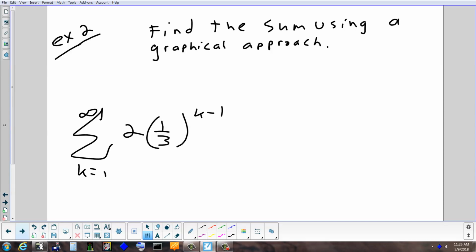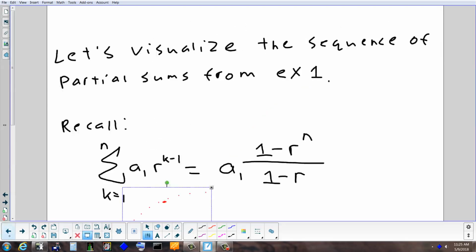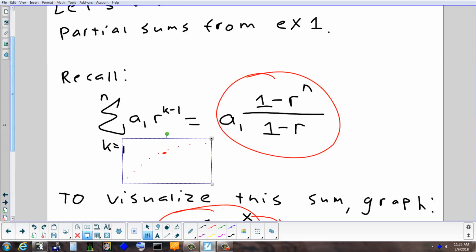All right, so we already did this. Find the sum using a graphical approach. So I'm not going to do the same thing again. Let's try this one. 4 times 3 to the k minus 1. So we're going to graph it. And remember, we're looking for something like this. Does it start to level off? If it does, then whatever it levels off to is what that would add up to. All right, so we need this formula again.